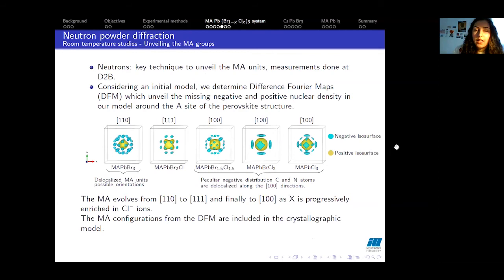Now we have explored all the temperatures with the synchrotron X-ray radiation. We take our samples to D2B here at the ILL, and as I mentioned before, it's a key part to actually unveil the organic structure in the crystals. So that is what we do. We measure all the samples at room temperature, and by calculating different Fourier maps, we are able to see all the density that wasn't considered in our previous model for synchrotron.